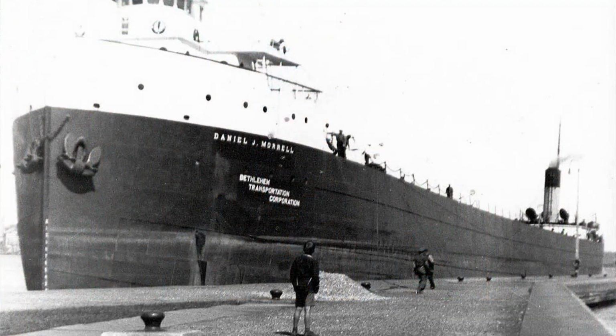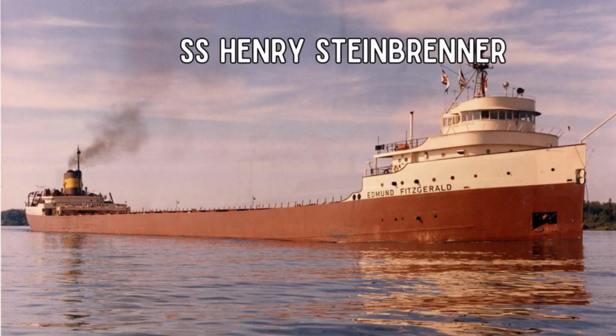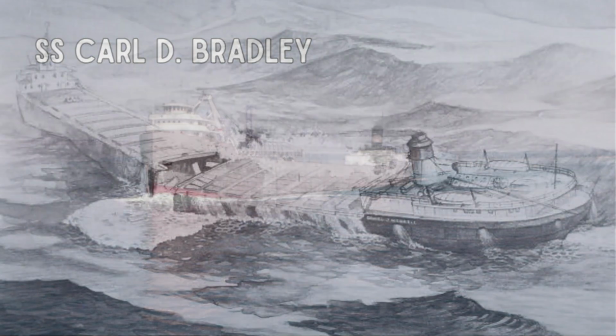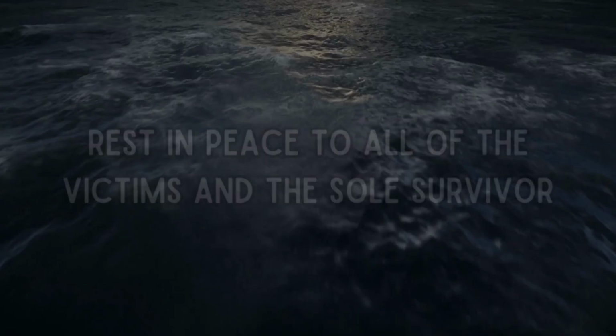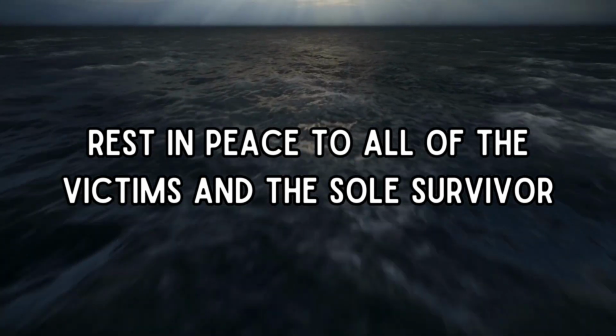As for the legacy of this ship, the story of SS Daniel J. Morrell is one of the more popular stories on the Great Lakes, alongside SS Edmund Fitzgerald, SS Henry Steinbrenner, and SS Carl D. Bradley. However, the story is uniquely tragic in how she sank and how her sinking scarred the sole survivor for life. Rest in peace to all of the victims and the only survivor of this tragedy, and I hope they have found solace.